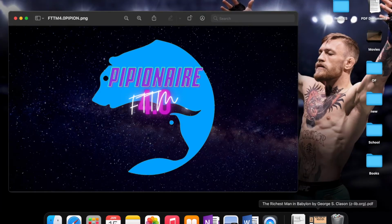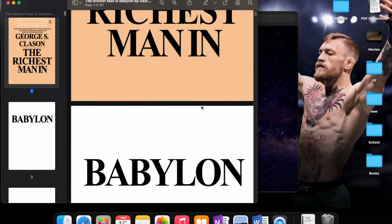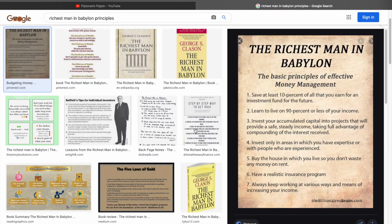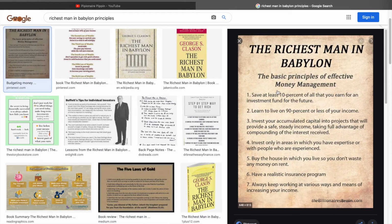So one bonus is this book right here, The Richest Man in Babylon. It's a really good book. It's a fun read. It's an interesting story. But the main thing we want to get to here are the 5 laws of gold, the principles of wealth. And these were true 1,000 years back, they were true 10,000 years back, and they're true to this day.